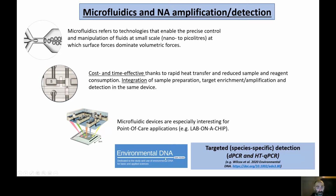And in the context of environmental DNA, you surely have heard about digital PCR enabled by microfluidics, but in recent times, the application of high-throughput qPCR systems has also started to emerge. And that's what I'm hoping to talk more about in this presentation.